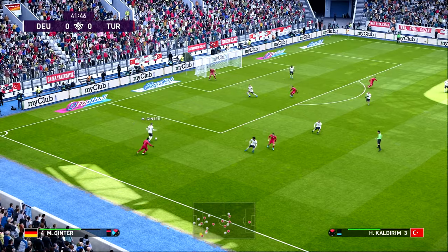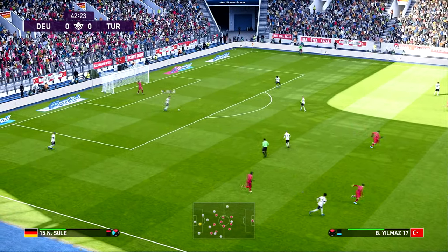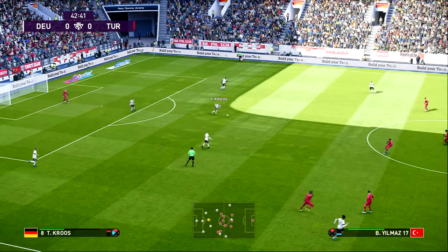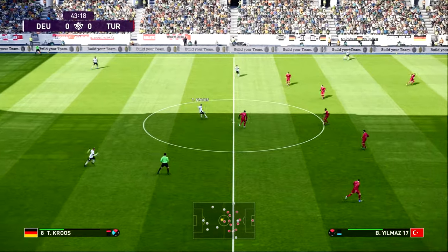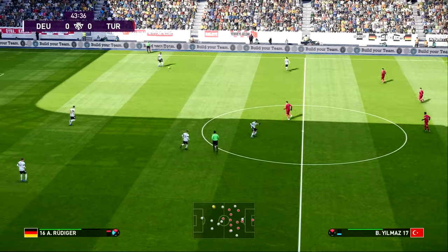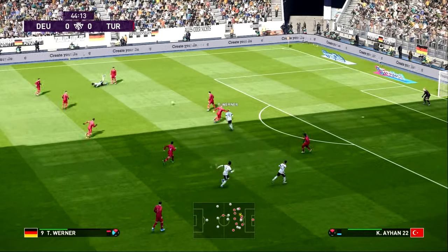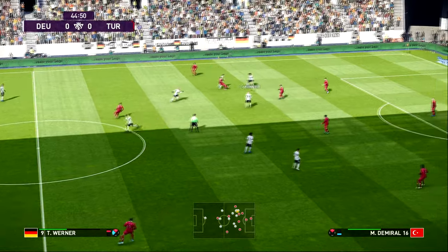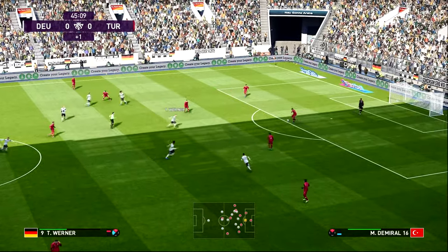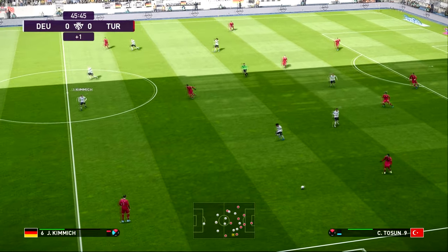Going through. Regardless of the outcome, it is good to see someone running at the defence like that. Late towards the front men. Ayhan does well to read it and intercepts. Calderim.